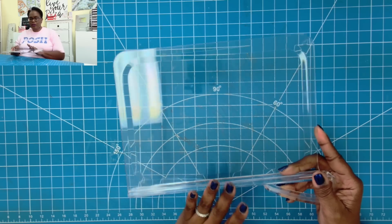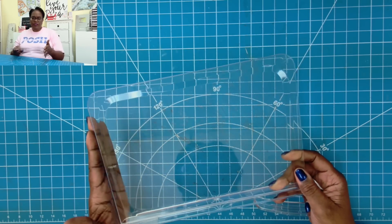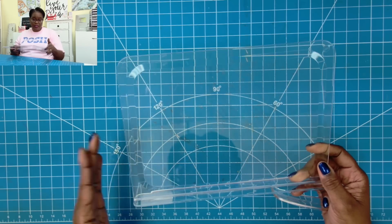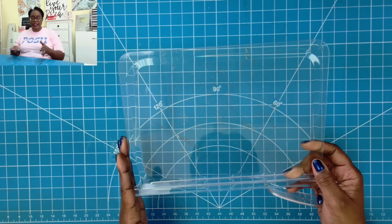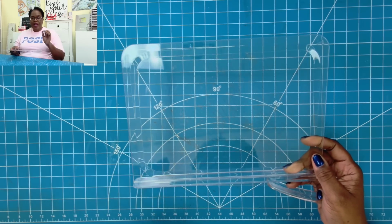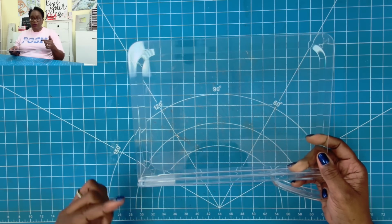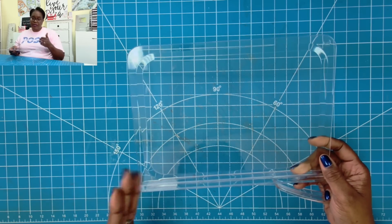So when I say I'm going to order more of these, I will probably end up, when I'm finished, with about 30 of these all together. That's how many I think I need to be able to do what it is I want to do. But I wanted to share this with you. I wanted to give you a real world look of how it can be used.